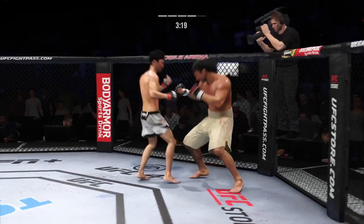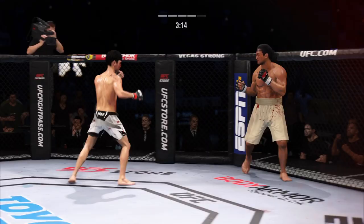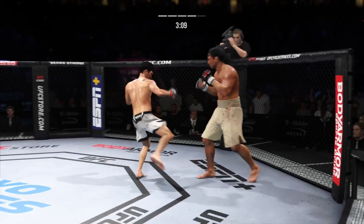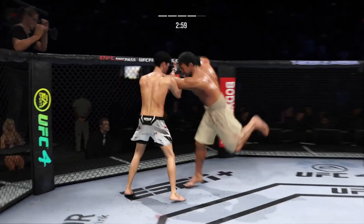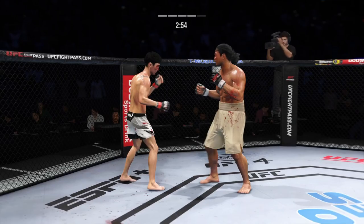Now a knee to the body. DC, he is hurt. What a beautiful uppercut. It landed beautifully. Perfect placement on that shot. He's giving him so many different things right now. Under 3 minutes now to go in the round.